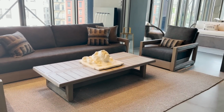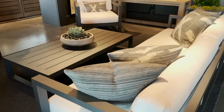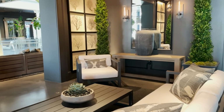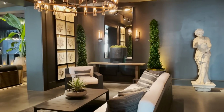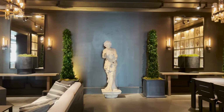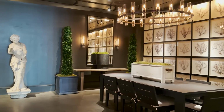But the thing that I really loved about this floor was how dark the walls were. I was in heaven. If you love this color, check out Hematite by Behr, because that's the color that I have in my office, and it has a very similar color to this color, and it is just breathtaking. I absolutely love living in it.